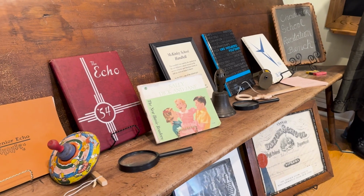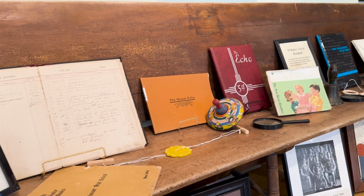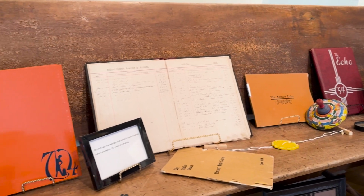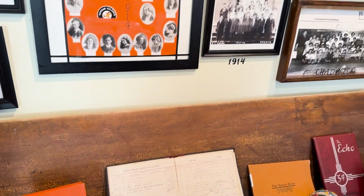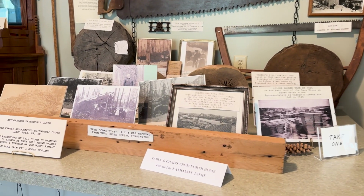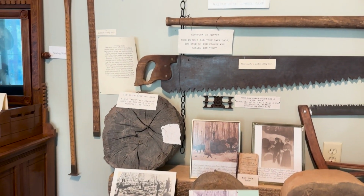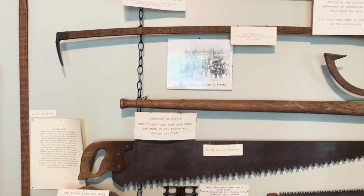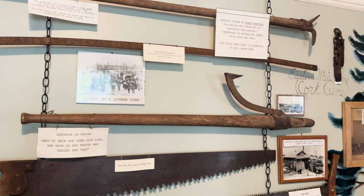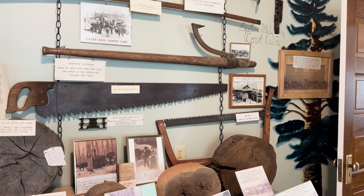Talk to me about your rotation of displays, which is one thing a lot of people don't know. You do those every year, right? Yes. You strip them down and bring new displays in and circulate. Right from the beginning we felt that we didn't want to have the same thing on display all the time because that would get boring. And we've changed the displays every year that we've been in here, which is 16 years. That's amazing.